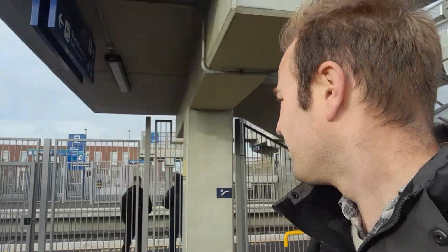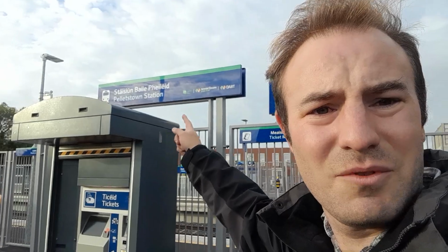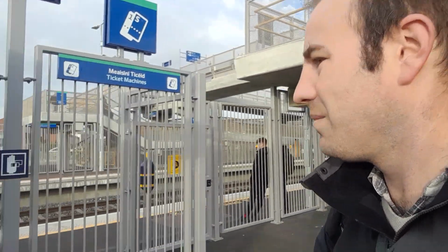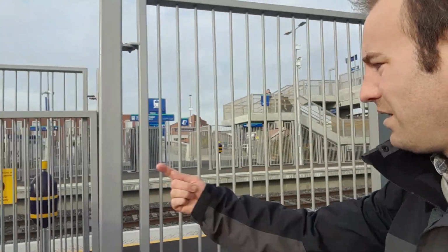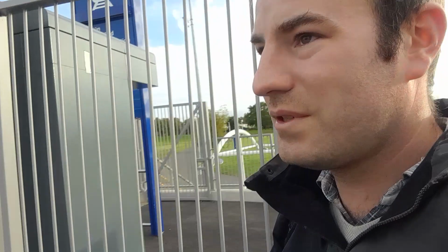So we get to here, and that's a ramp out. We've done a bit of ramps. Let's do some steps now, getting out of the station. So you get to here. It does of course say the station's name in Irish, which I'm not going to try and pronounce, as well as English. Ticket machine, and it's pointed out on the other side. They can close off the station. So get a view at the station from this side.